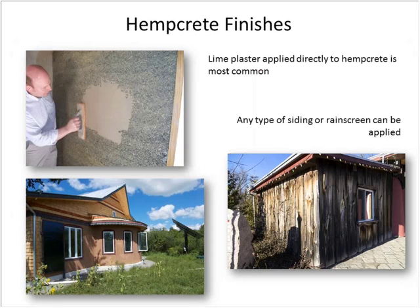Finishes on hempcrete. A lime plaster applied right to the surface of the hempcrete is by far the most common approach. You get a really great bond between the plaster and the hempcrete surface. They work really well. The lime creates a continuous air barrier and moisture control layer that's permeable on both sides. So that's a really common approach.